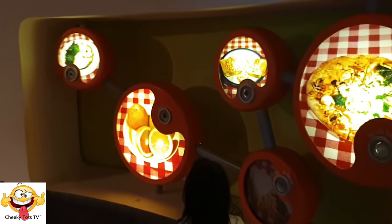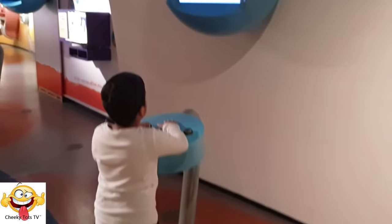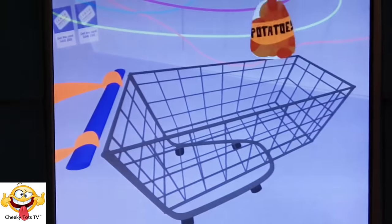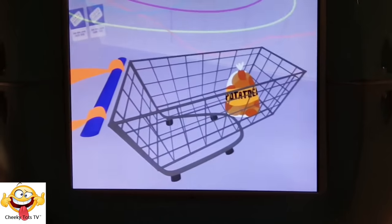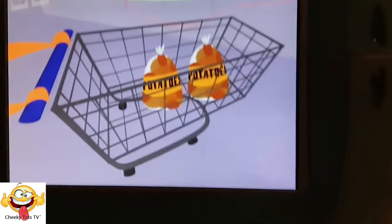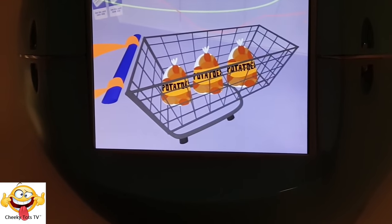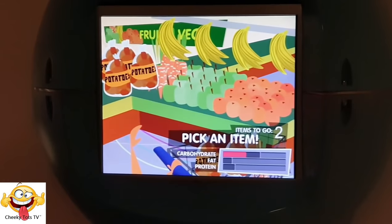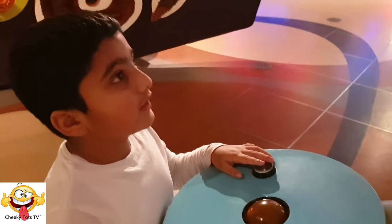Oh my god, food, you got different types of food. Lots of fat and salt. Are you playing with Aiden? Are you shopping? What's that, Aiden? Potatoes. What are you doing, Aiden? Are you shopping?